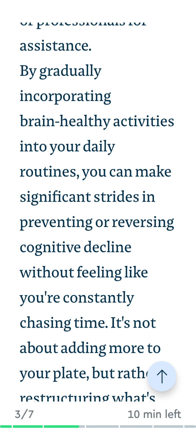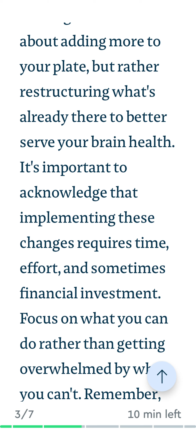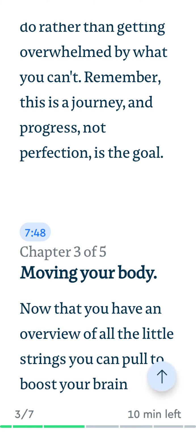By gradually incorporating brain-healthy activities into your daily routines, you can make significant strides in preventing or reversing cognitive decline without feeling like you're constantly chasing time. It's not about adding more to your plate, but rather restructuring what's already there to better serve your brain health. It's important to acknowledge that implementing these changes requires time, effort, and sometimes financial investment. Focus on what you can do rather than getting overwhelmed by what you can't. Remember, this is a journey, and progress, not perfection, is the goal.